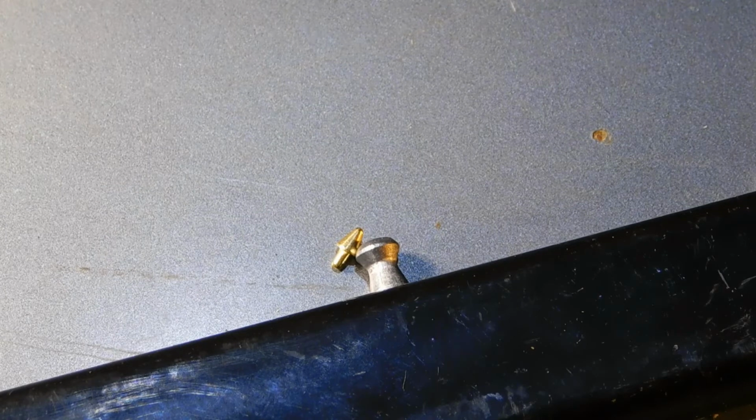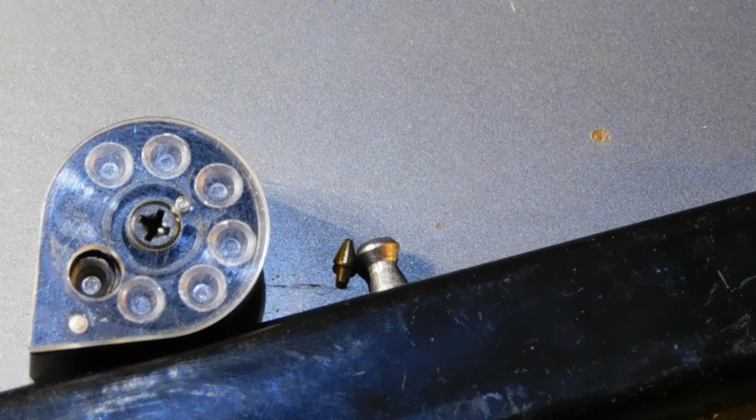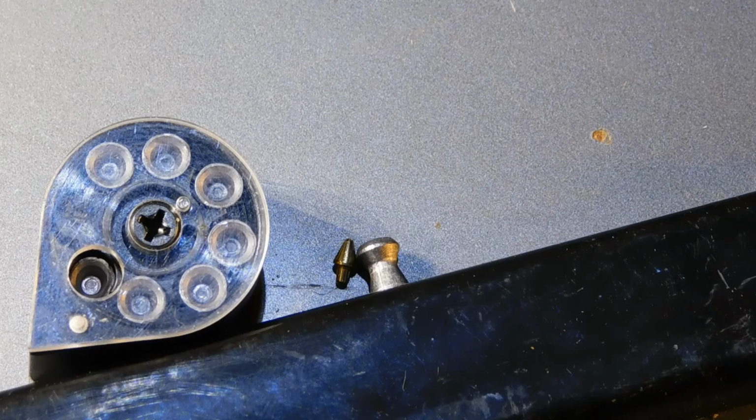they fit in the Hatsan magazine. If they don't fit in the Hatsan magazine, there's really no point in me trying to test these pellets out for you guys because I won't have multiple platforms through which to be able to compare them. As of this point, the only one I've successfully loaded, and it's marginally successful, is the Chaser. And I say marginally because I kind of had to coerce the pellets in.